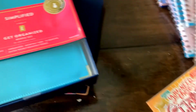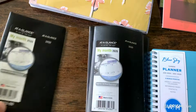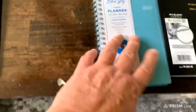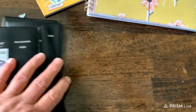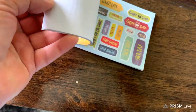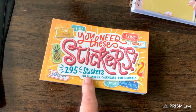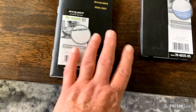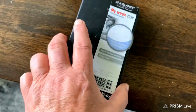So as you can see that one, then we got the 1, 2, 3, 4, and then there's three of these of the silver kind, black and silver, My Month 2020. And then there was one blue one. We didn't get a lot of these because I just didn't need all of them. You need these stickers. It's a book of stickers that you can put in the planner, things to do tabs and stuff like that. And then we got a gold one. And then this is a hardback one here, My Week 2020.